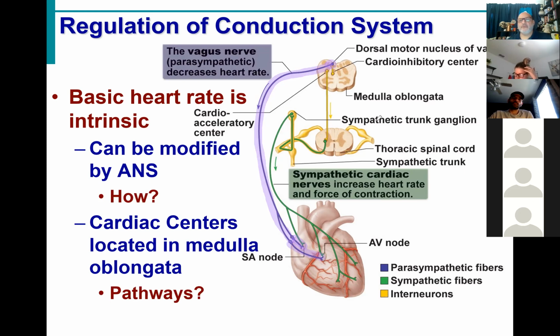Conversely, our sympathetic nervous system, as we know, starts in the lateral gray horn of our spinal cord, out the ventral root to the spinal nerve, to the white ramus, where it's going to ascend, going to the heart, to either the middle or the inferior cervical trunk ganglion, where it then synapses on our postganglionic cell. And then our sympathetic nerve travels out to the heart.